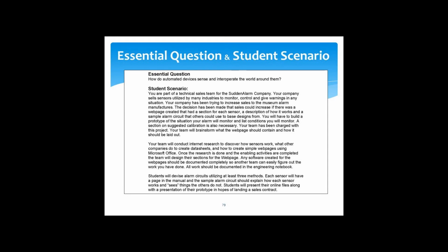Following this, we have what we call the essential question, and this can be thought of as the major idea that's going to be explored in the particular unit. Now, in this example, which is taken from the unit focusing on sensing and vision systems, the question put forth is, how do automated devices sense and interpolate the world around them?